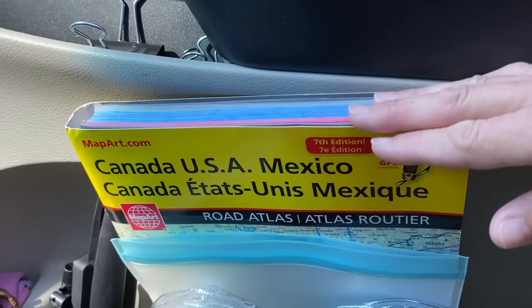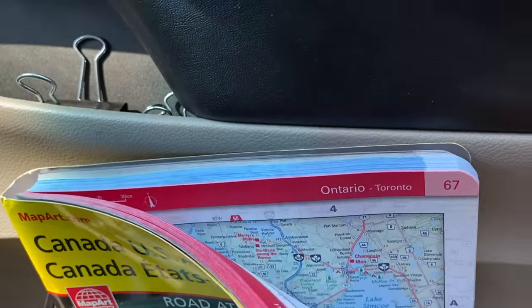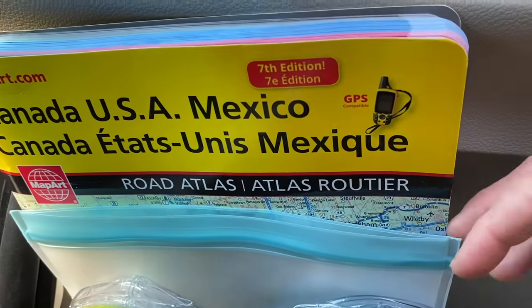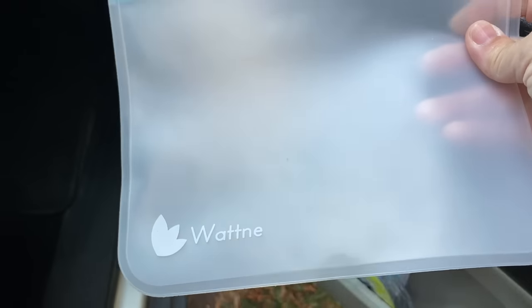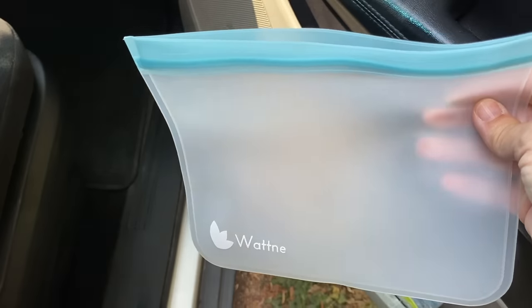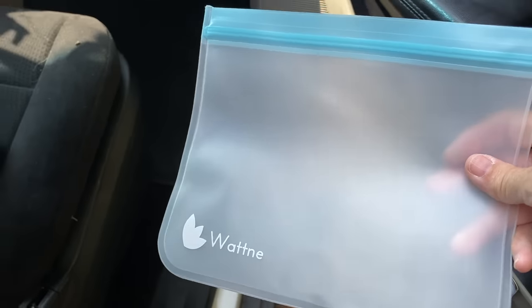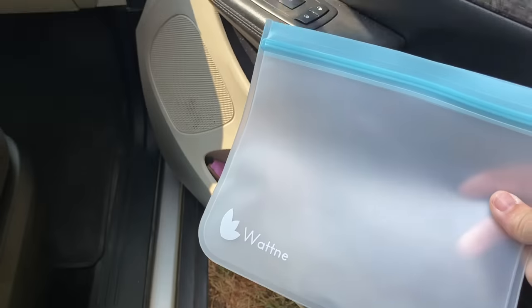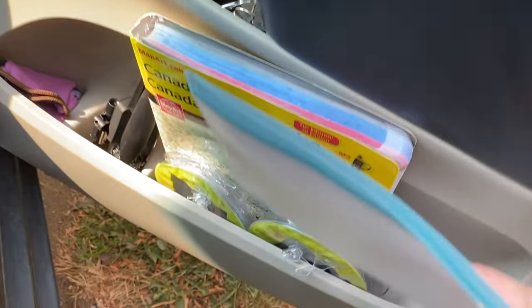I have a road atlas here. I like to have a paper copy because, you know, technology does fail. I love these things, you guys. I got these on Amazon. I'm trying to use these rather than Ziploc bags. The less plastic waste we have, the better. I'm trying. I know it's a process. I use this bag to hold the screens for the windows, and then I just tuck it in here. And then I think that's it.